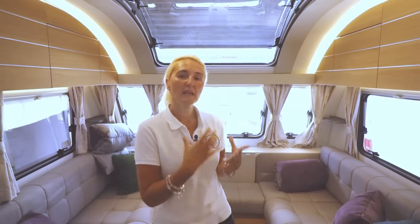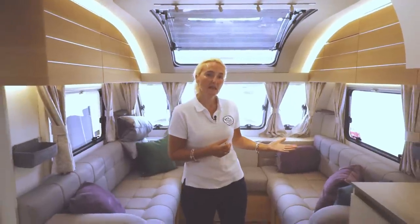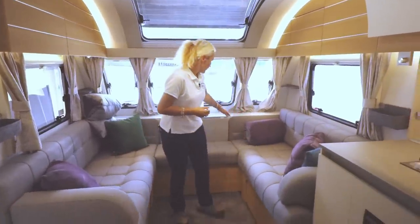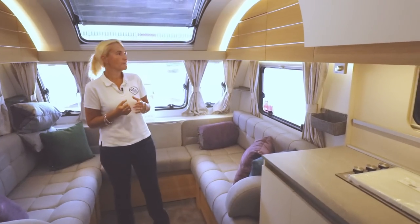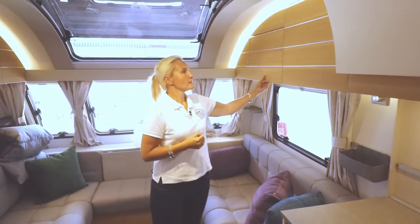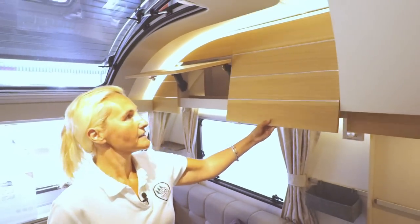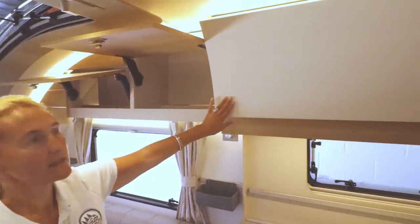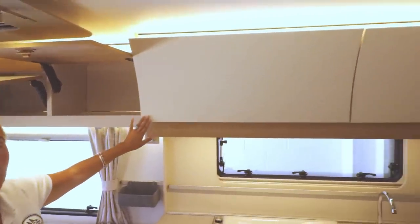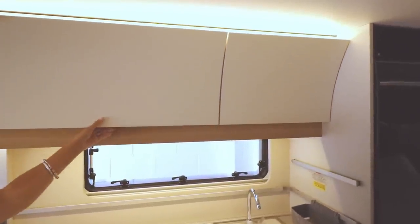The changes aren't just external, the inside has been completely revamped. We've got a new colour scheme inside, and we've got additional upholstery pieces here, which we didn't have before. We've also got storage lockers. The front has retained the wood effect, whereas the kitchen moves into this white matte finish. And they've done that just to separate the lounge from the living space.